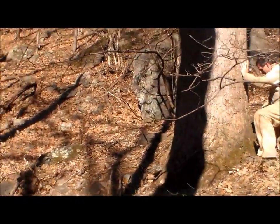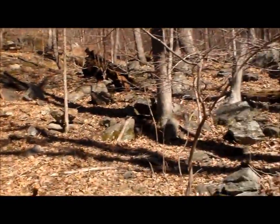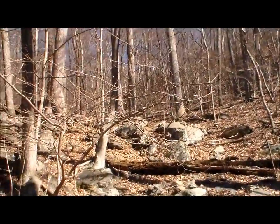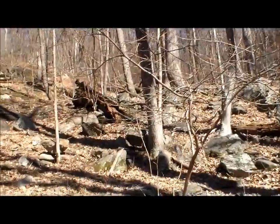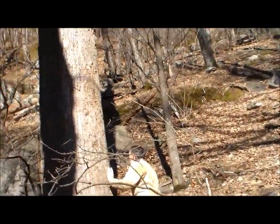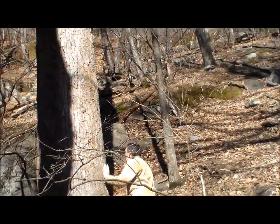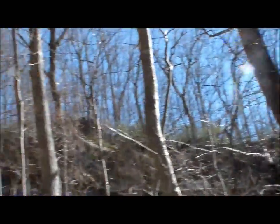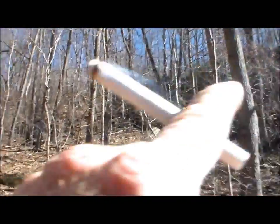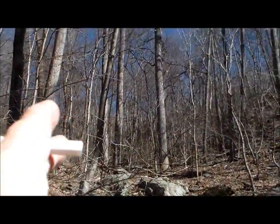We're getting more knocks coming back at us. He's tapping right now. Okay, so far we've had probably about 5 to 7 minutes of back and forth. And we're in this holler here. All the way around like that. Went over the ridge. Apparently went over the ridge that way.